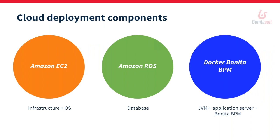So let's take a step back and look at the components we have now. We have Amazon EC2 for the infrastructure and the OS. We have Amazon RDS to get a database. And we have the Docker Bonita BPM for the JVM, the application server, and Bonita. So all we have to do now to get Bonita BPM server up and running is to deploy the Docker image on the EC2 instance and configure it to connect to the database. Seems pretty simple, but still we don't want to do that manually.